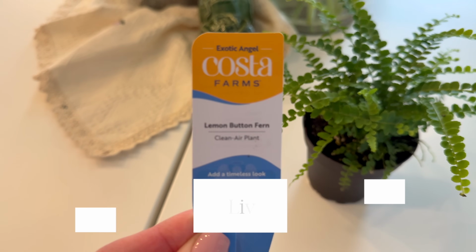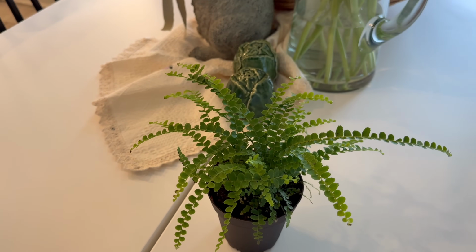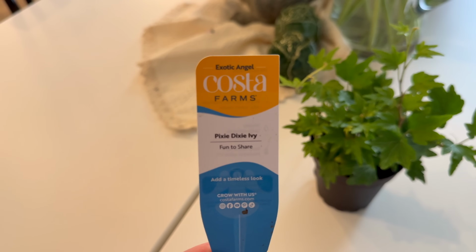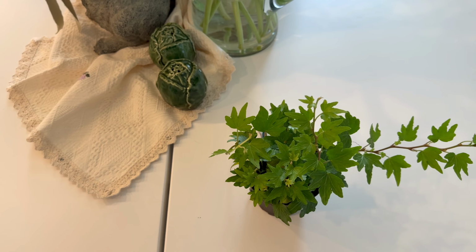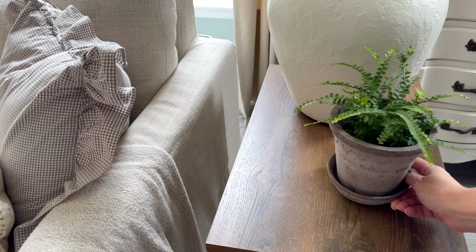I enjoy caring for live plants in my home, and I feel like I am always adding more to my collection. I wanted to highlight a few that really give that cottage look, like the lemon button fern and Dixie Pixie ivy. I just added these 2 little plants to my home, and they are the perfect size to add to a side table or a kitchen counter.